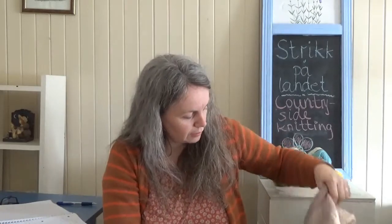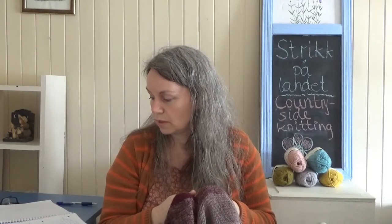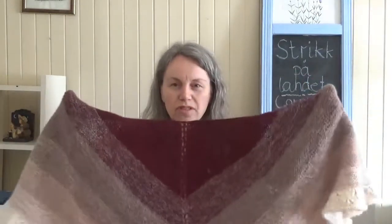Another thing that I have made was a test knit from Hettestrikk. That's a Norwegian designer. I don't know if these patterns are in English. I could have checked, but I haven't. So that would be something you would have to do if you're interested. This is called Solnedgang i Havlandet. In English, that would be sunset in the landscape of ocean or sea.